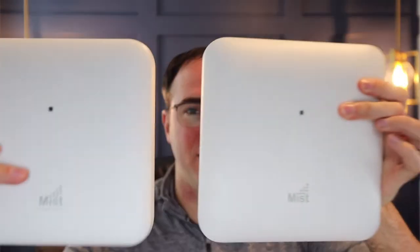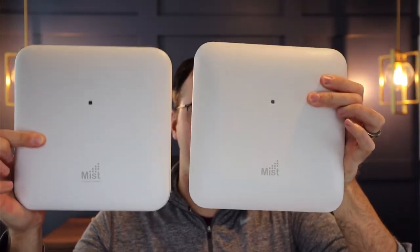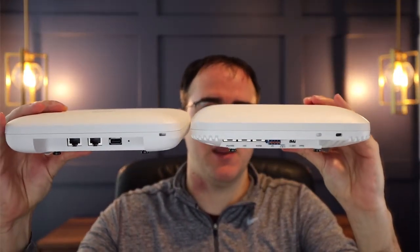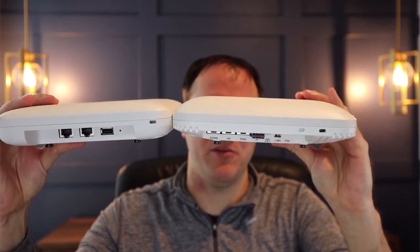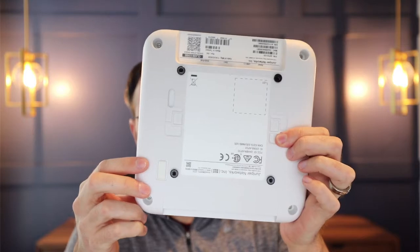As a matter of fact, I have a 41 for a size comparison here. You can see this is the 33, this is the 41. The size comparison is almost identical, the 41 is a little bit thicker than the 33, but nevertheless the AP size is about the same, and the AP33 does use that same type of mounting bracket. So all of the brackets that we have, the universal bracket and everything, will work with the 33. It looks just like the other ones, but I just wanted to show it to you so you know that it is actually a real access point. We are shipping it, and customers are purchasing it.